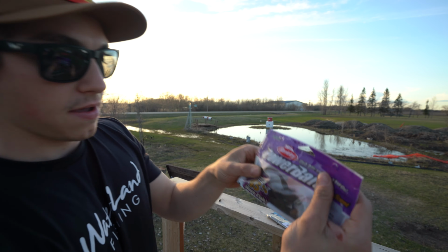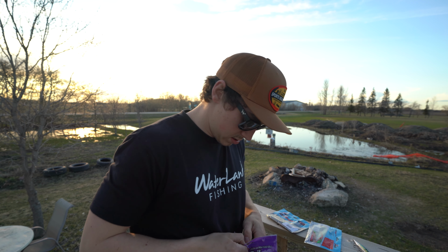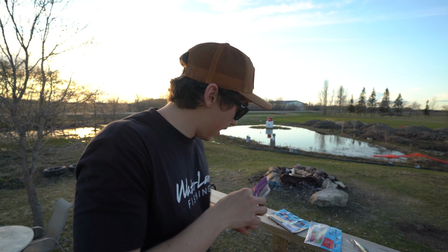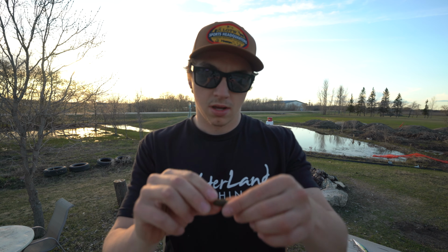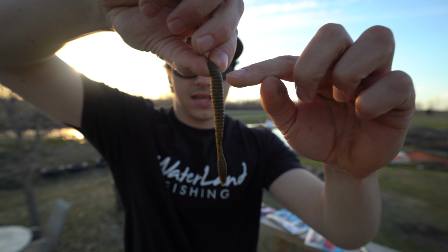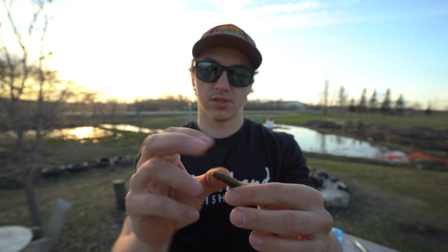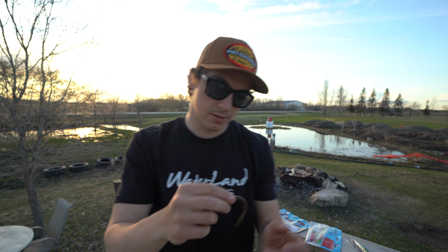Let's just open one up. Yum. Okay, so it's got a really fat head and a skinny body, like this, right? So fat here, and then goes skinny, then fat again. So that way, in the water, this tail is gonna be going crazy. I'll use a number 2 hook or something, and this tail's gonna be like whoop, whoop, whoop the whole time, and hopefully catch a fish.